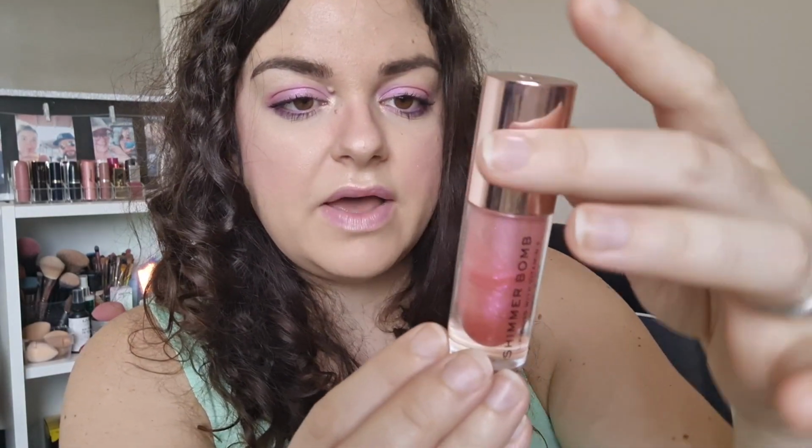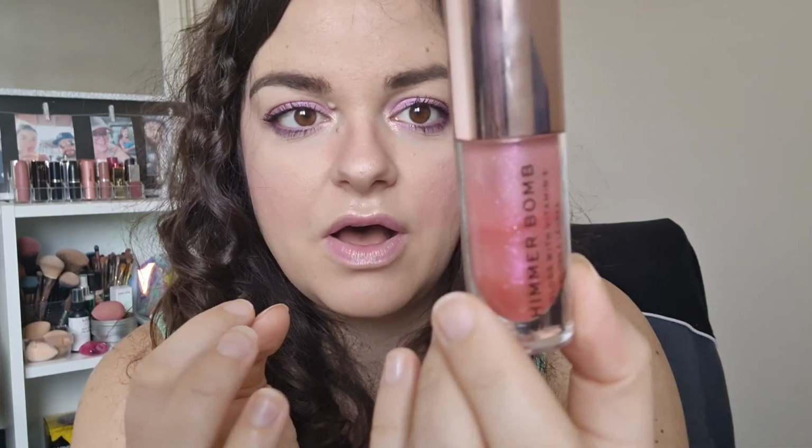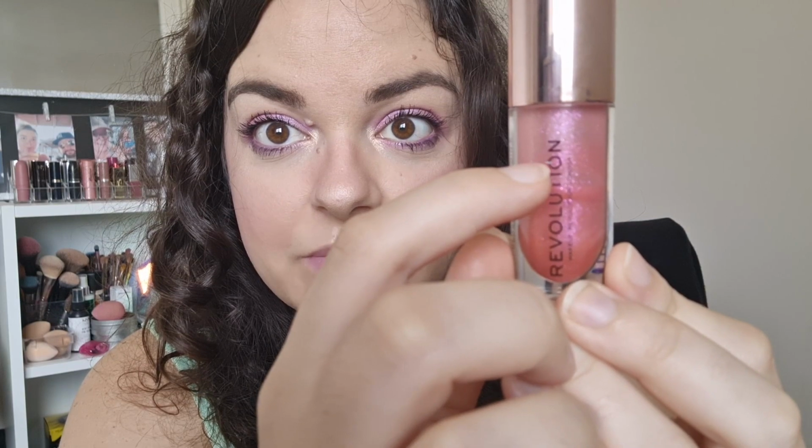Okay, next item, I've got my Revolution Shimmer Balm. This is in the shade Daydream, and you can clearly see I'm about halfway. It looks like I'm halfway, and you can barely see the mark that I had last time, but I was up at the O, so I'm definitely down over here. So I've made some progress in this.